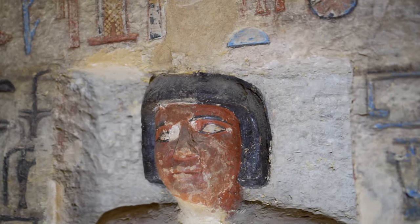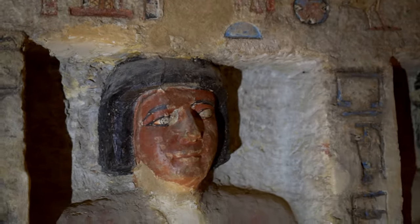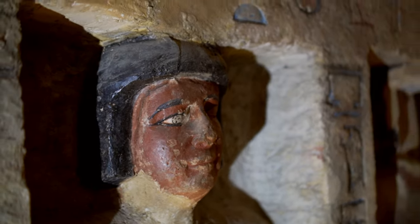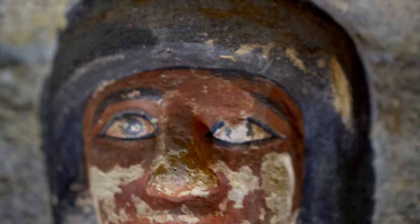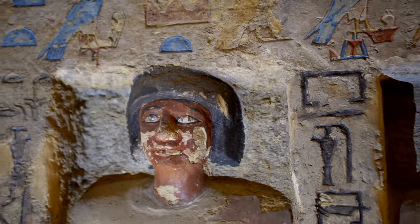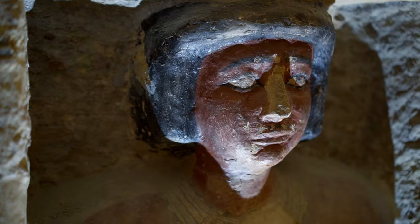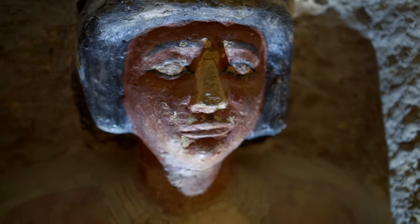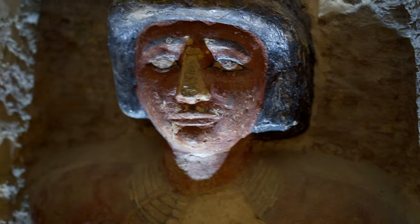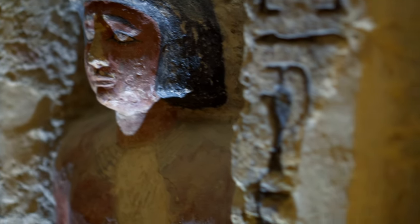I want to show it to you because of these beautifully preserved polychrome statues of the deceased, quite rare in the tombs of that time. The colors are still vibrant despite the passage of 4,500 years. Although the tomb dates to the late 5th dynasty, these niches with statues carved directly into the rock give the tomb a somewhat traditional appearance, characteristic of the earlier 4th dynasty mastabas.